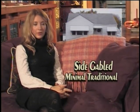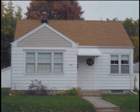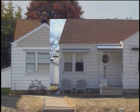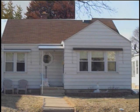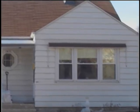So the second house type within the minimal traditional phase is a side gabled minimal traditional. And this is a 1-story house and really transitional. I've placed it in the minimal traditional era, sort of, but it's starting to look like a ranch. It's a little wider than it is deep. The room configuration is starting to appear more ranch-like than any other house we've seen before. However, many of these are still on alley access and have detached garages.